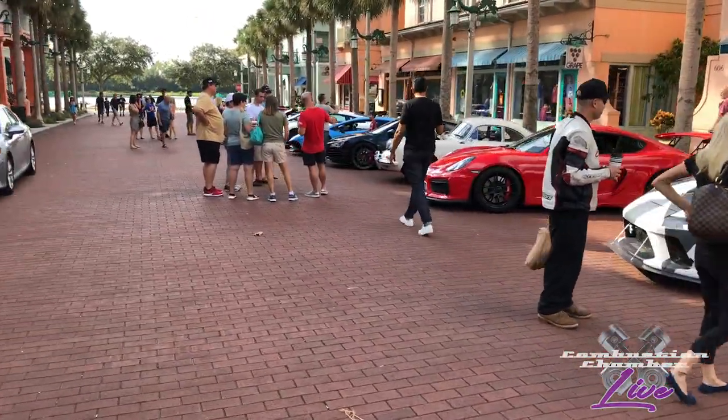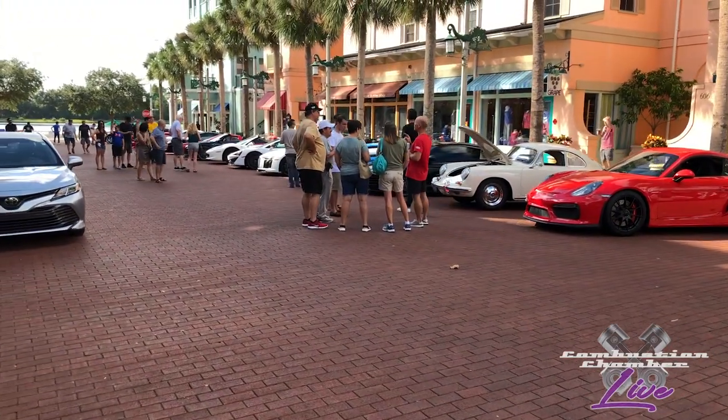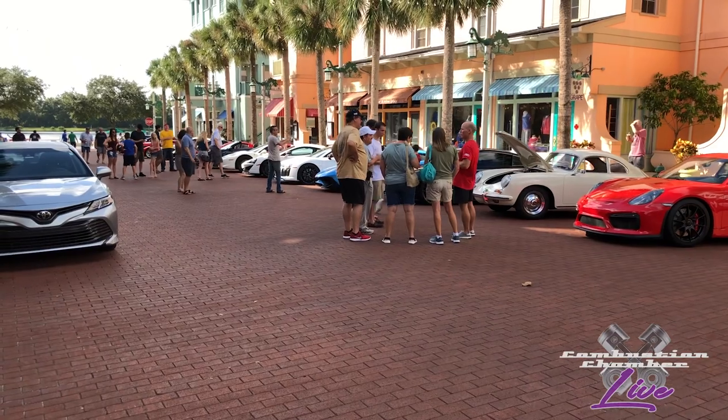And this has always been a discreet car show in and around Celebration, Florida, put on by my friend, who was very kind in letting me drive his Ferrari California today.